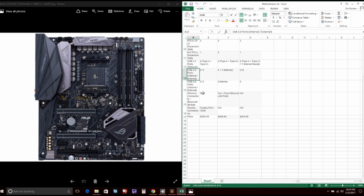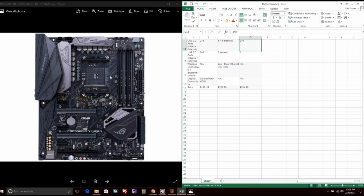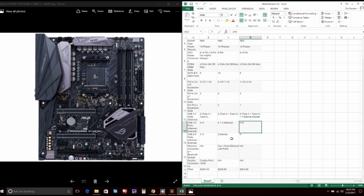Now your USB 3.0 ports, these are internal and external. The first ones are going to be internal, the second ones are going to be external. So you got 2 internal for the MSI and 4 external for the MSI. You have an astonishing 6 ports external for the ASRock and 4 internal for the ASRock. Another more normal 2 external for the Asus and 8 internal for the Asus, which actually seems kind of weird that you only have 2. It almost seems like that's wrong.